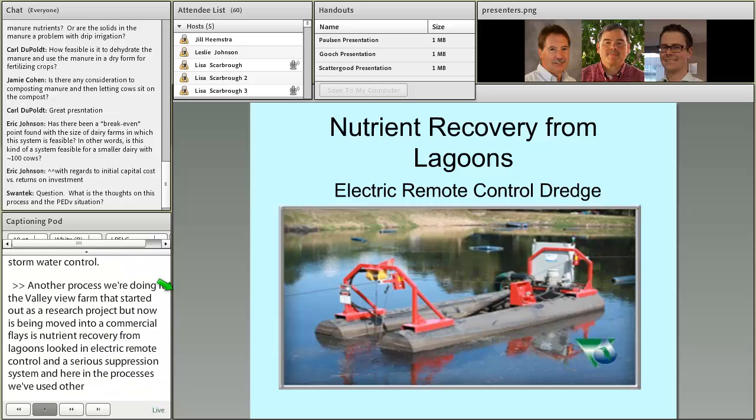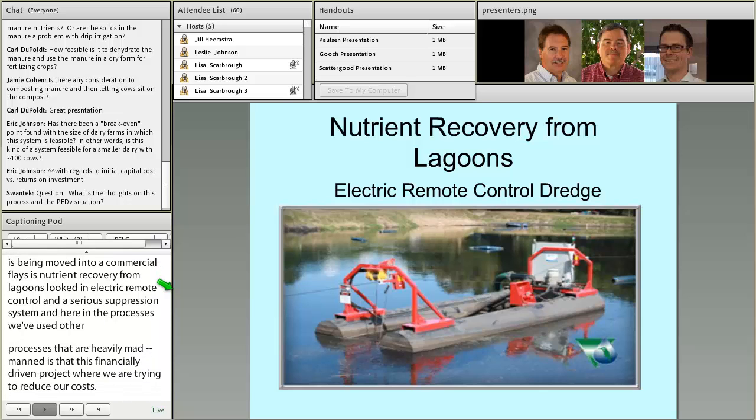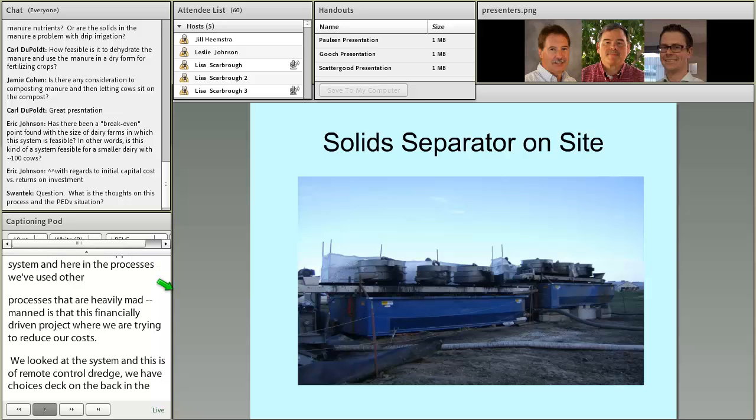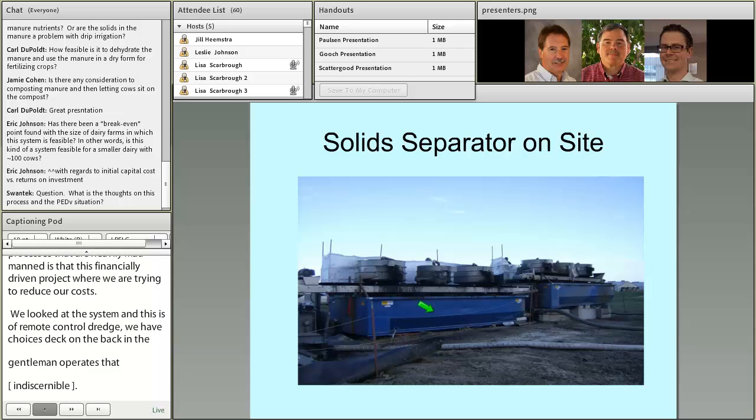This is a remote control dredge. We have a joystick on the bank, and the gentleman operates that and moves the dredge solids to a series of solid separators on site. This is a separation unit on the farm. Pretty simple stuff. This is actually just a dumpster. Two dumpsters.